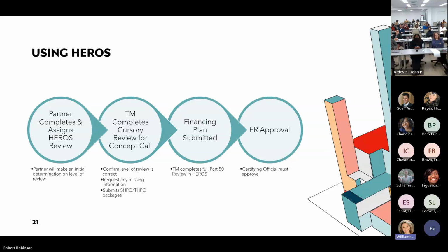The TM will complete a cursory review for the concept call. So the Part 50 needs to be assigned to the transaction manager by the time of the concept call. And the big thing for this is because we want to be able to confirm the level of review is correct, so we can get out ahead of it if it really should be an EA and they've only done assessed, because it requires a lot more information. It allows you to go through and make sure that there isn't anything missing. Again, trying to get ahead of the timeline. And at this point, it's the point at which the transaction manager will have to submit their packages to the State Historic Preservation Office and the Tribal Historic Preservation Offices. And we'll talk about that in a little bit.